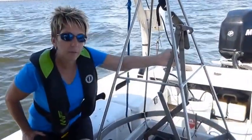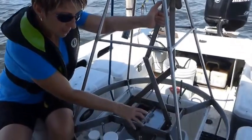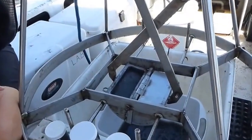This is the sediment sampler we use for our benthic program. It's lowered over the boat and it works with tension. So when it hits the bottom and we go to lift it back up, the jaws swing shut and we bring the sediment back up to the surface.